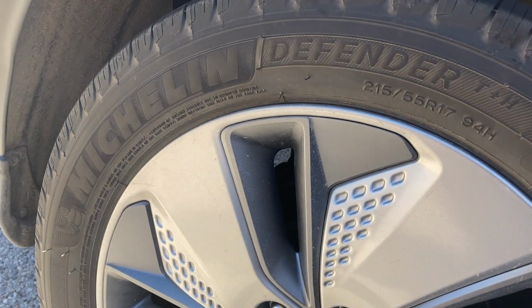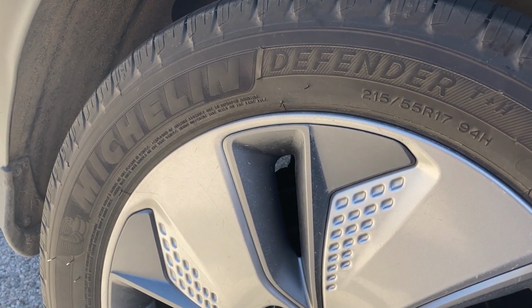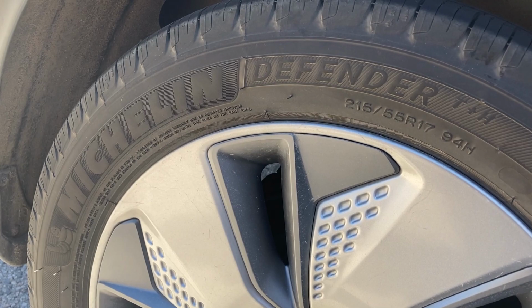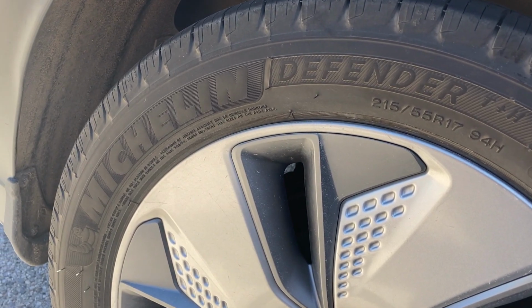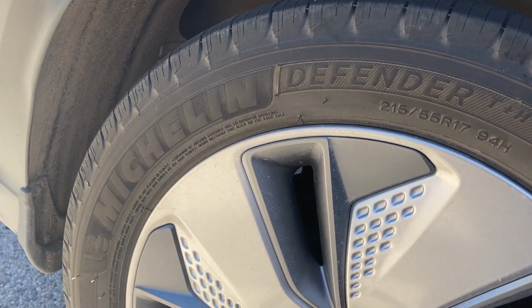And we have moved away from the low rolling resistance tyres that came with the car. I don't remember what tyres we've got. We'll have to have a look at the end when I get back home. So here you go. These are the tyres that we have on here. Michelin Defender, chosen purely on the recommendation of the guy from the tyre shop, who said they weren't bad.